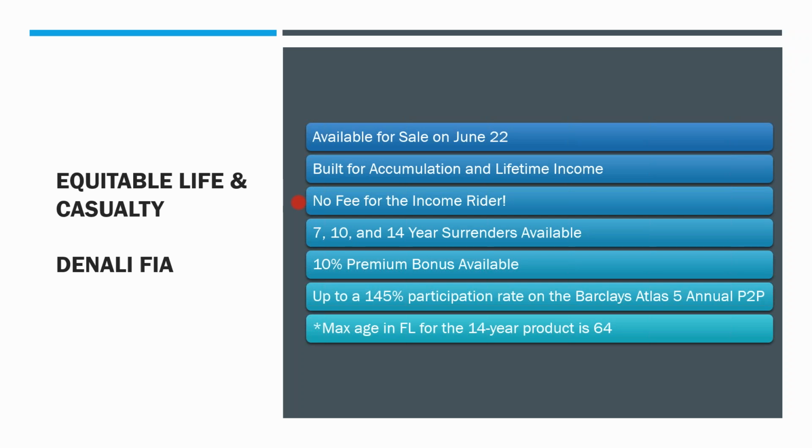Here's why that's so important and why I always used to break this down. I used to tell folks, you either want an annuity for income or accumulation. You don't want to get somebody in an income product when they don't need it because there's usually a rider fee.